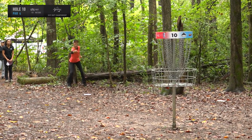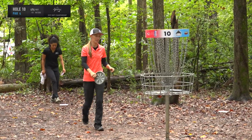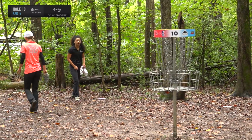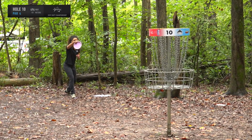Let's see if Paige can take advantage. She's having to go to a straddle. That's a great birdie to start off the back nine. She's not happy with her play. She's had a couple of release points, a little late, a little early, but she's taking advantage of the breaks the course is giving her right there. Yeah, it's a big birdie.